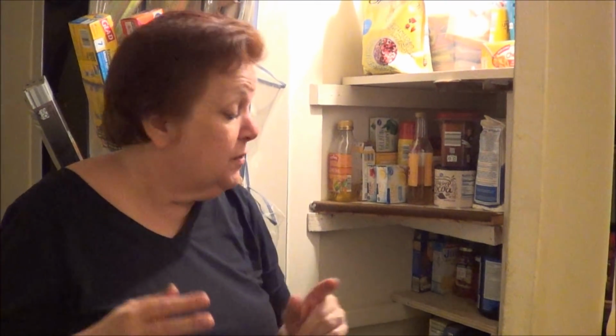So if I find those things that are more challenging, I do like to purchase one bag to have on hand. So this is kind of what we have for a stockpile. I don't feel we overdid it, but I feel like we have more than enough food for our family since we're not eating out at all.